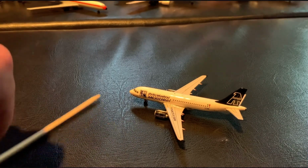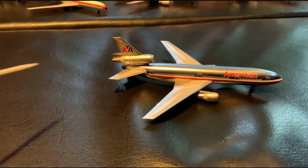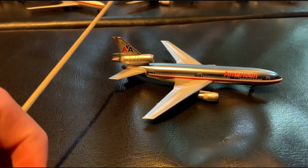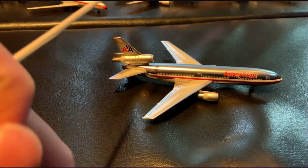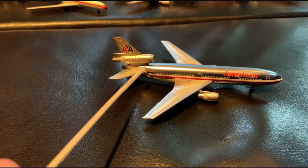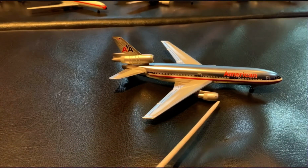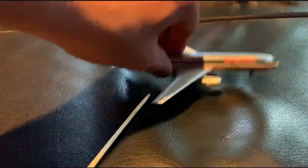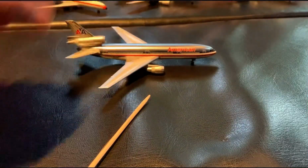So we got the Dragon Wings American Airlines DC-10. Now, this one doesn't have the same chrome finish as my other old livery American Airlines aircraft, but it is still quite nice. You've got the American Airlines logo and such around the aircraft. So, yeah, it is a pretty cool model. There's the underneath side and stuff. But yeah, I do like the Dragon Wings DC-10.